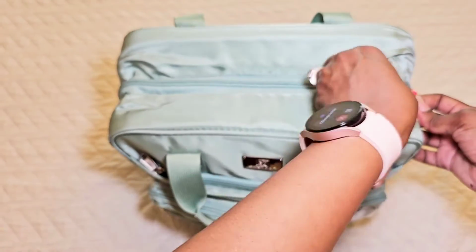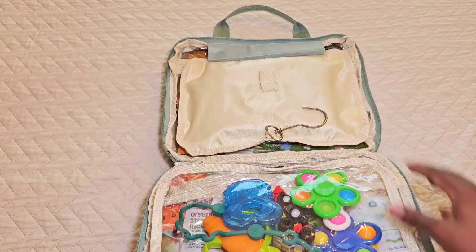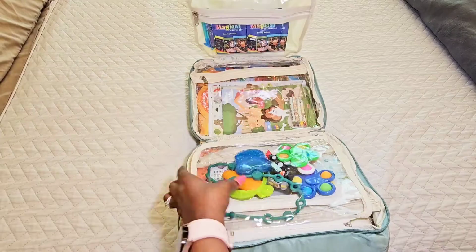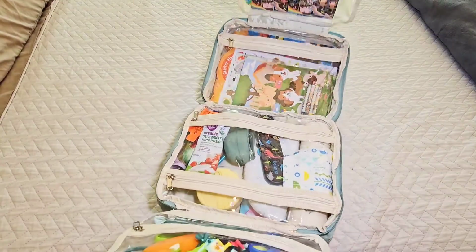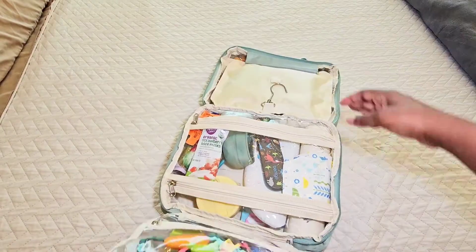Opening up the big section now. So this actually opens up really wide. As you can see, this folds out into 4 different sections. It actually has 2 that flap out and then 2 more big sections. It can hold quite a bit. So I'm gonna go through section by section.